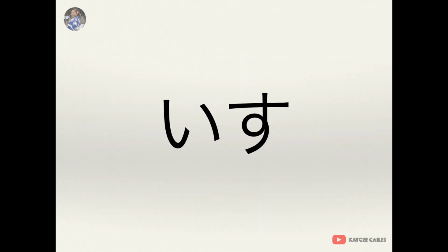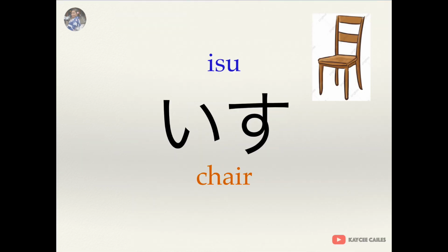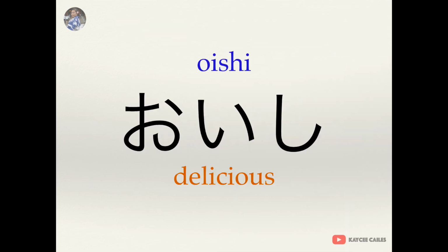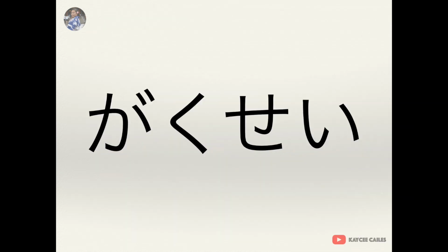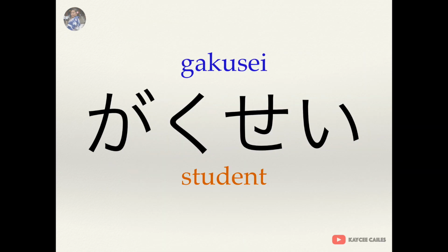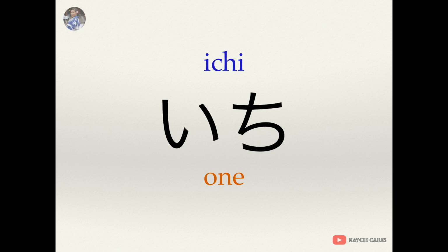Next is this one. Isu, chair. And then this. Oishii, delicious. Try to read this. Gakusei, student. Ja, sugi. Ichi, one. How about this? Kutsu, it's shoes.